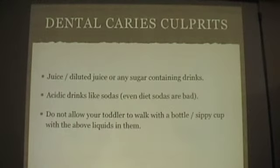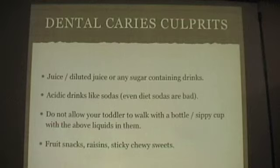Do not allow your toddler to walk with a bottle or sippy cup with the above liquids in them. This is what happens. You have a baby, and then when you're around 1.5, you're like, oh, this is great. Now they can have a sippy cup, and then they can just get their drink whenever they want. And this is more convenient as a mother, because you don't have to deal with this. The child gets their drink whenever they want. Well, that's what the problem becomes, the at-will feeding. You're cutting down the time, and you're increasing the sugars. So your child is constantly getting the sugar on their teeth, and the sugar and the plaque on the teeth. The plaque converts the sugar into acids, and pretty soon, guess what? You got a cavity. So not allowing them to walk around, that's a big thing.